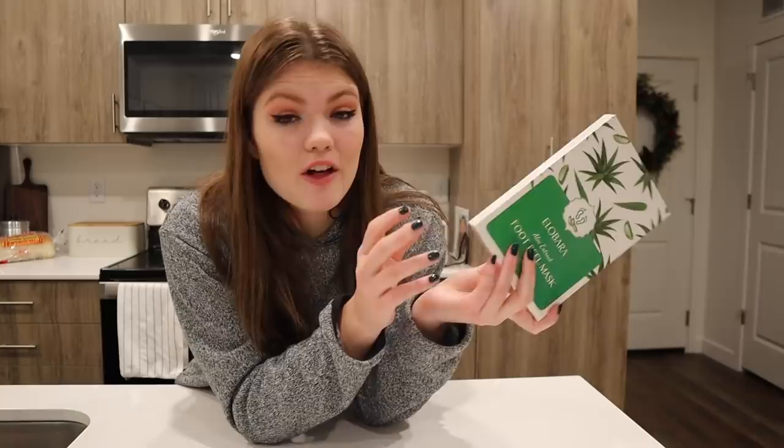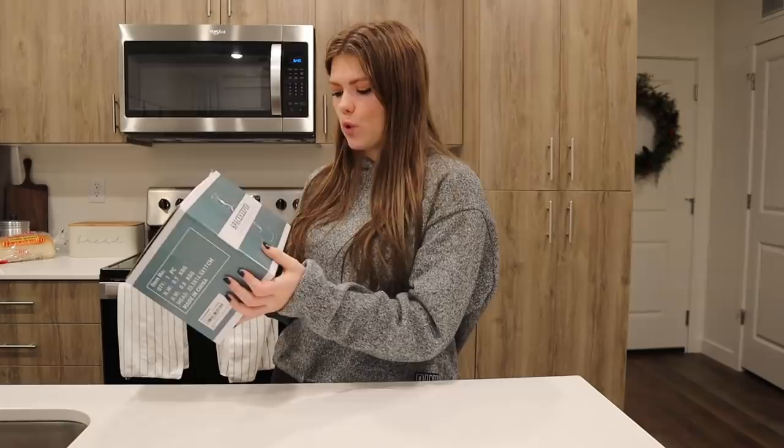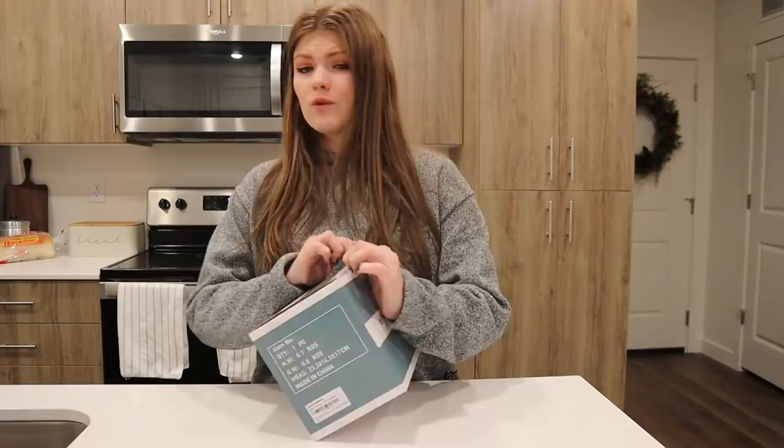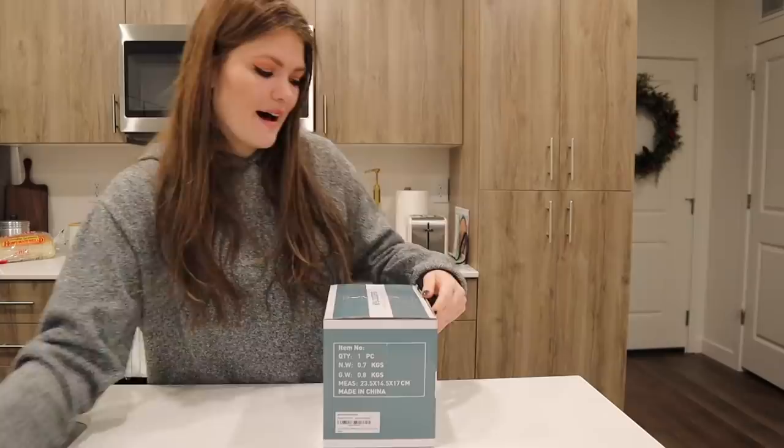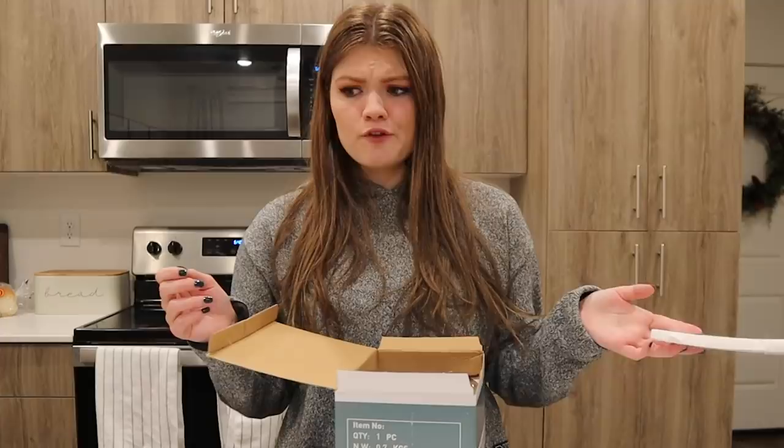Next product that we have here is this incense burner. It's a waterfall backflow incense holder. I have never ever owned anything like this before. I own candles, I literally have a candle right here. It smells so good. But I've never owned something like this. I feel like these are more natural and essential oils, so maybe I should have a full spa moment with my foot peel mask and my essential oils and my hot dog toaster.